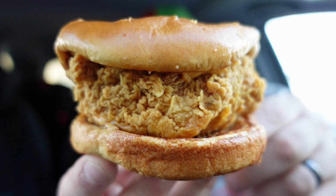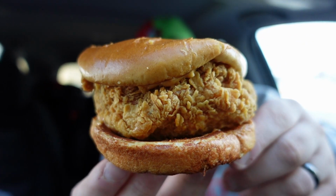All right, now this one doesn't look as tall inside as the other one, so I could actually get a pretty decent sized bite from a thicker side here, I think, without worrying about getting too much breading. Without any ado, let's do it. All right, didn't get the pickle that time, so we're 50-50 on the pickle.